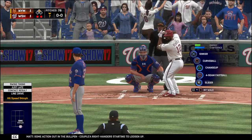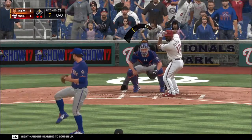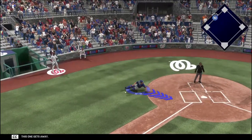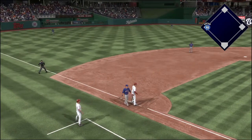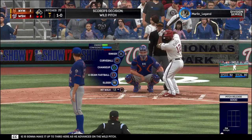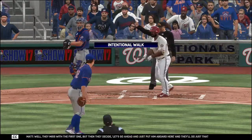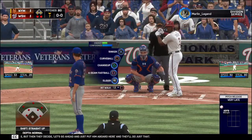Some action out in the bullpen. Couple of right-handers starting to loosen up. And this one gets away. And he's going to make it up to third here as he advances on the wild pitch. Well, they missed with the first one, but then they decide, let's go ahead and just put him aboard here, and they'll do just that.